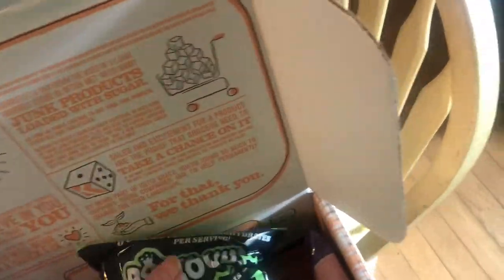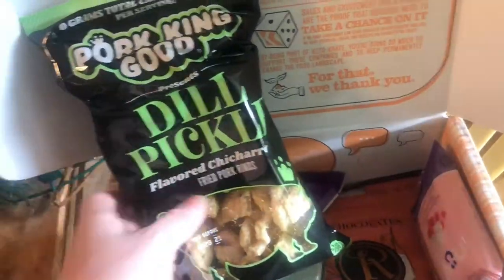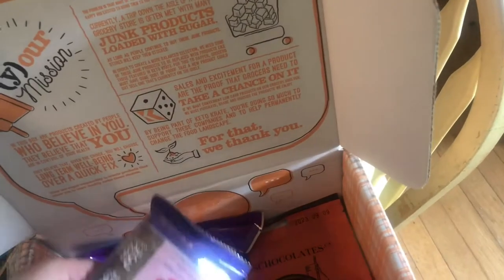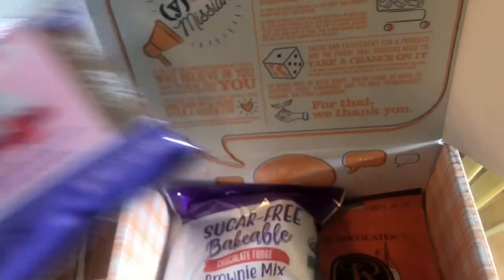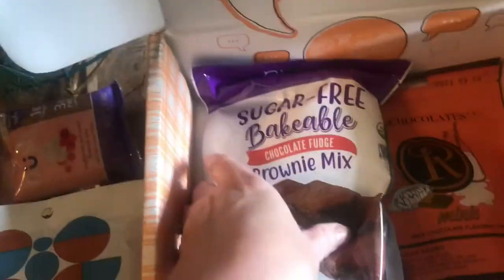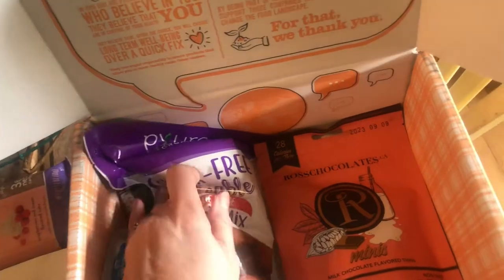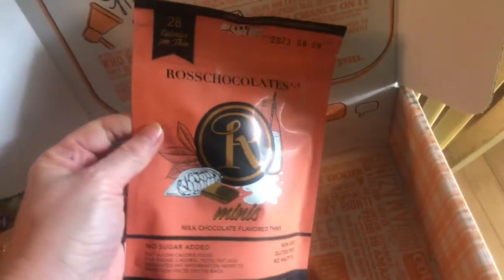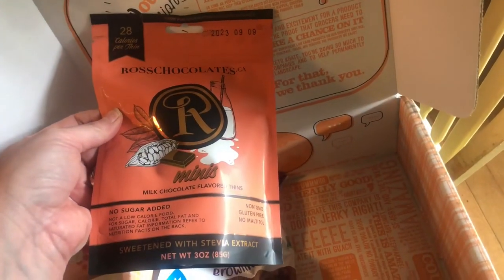And there's some dill pickle pork rinds from Pork King. A Nush bar. Yep, Nush. Strawberries and cream flavored cake. Sugar free bakeable chocolate fudge. I'm excited about that. Some of the bigger ones we'll probably just put in the pantry, but the little ones will go in stockings. And then Ross chocolates mints.